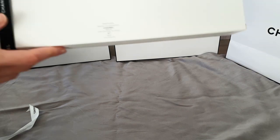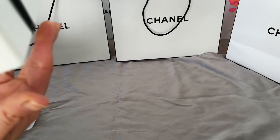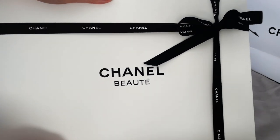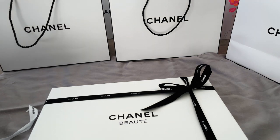Now the next item is actually a gift. It's a birthday gift that I got from Chanel Boutique. I actually got an email on the day of my actual birthday telling me that there is a gift waiting for me to pick up at a local boutique. So it looks like they don't actually send out the birthday gift with online orders. You just have to go to a store to pick it up.